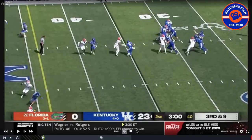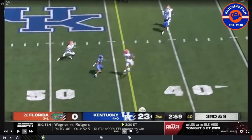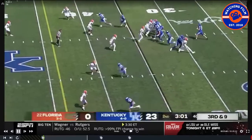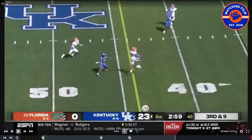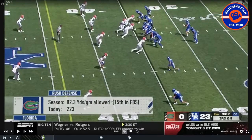Nope, I'm waiting for you to throw it. Perfect. You baited him into this 2 trap. Thank you very much. Just can't handle it. I think it was almost too perfect here. I mean, he catches that thing probably to the house, but great call here defensively.